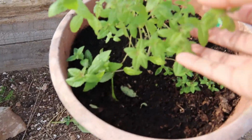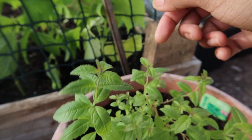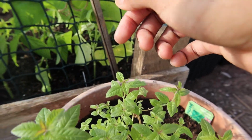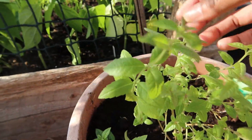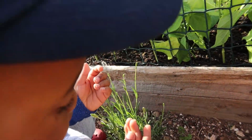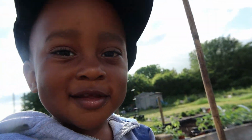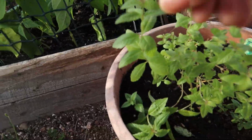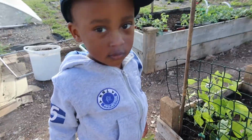Here we've got lemon verbena. This was sent to me by a shop called Urban Herbs in Birmingham, and they sent this to me for free. And it smells so lovely, doesn't it? Ooh, do you want to smell that? Smell it. Wow. It smells lovely, guys. Exactly like lemon. Can you say lemon? Lemon.